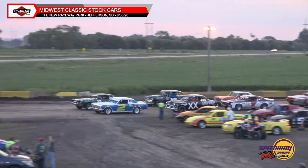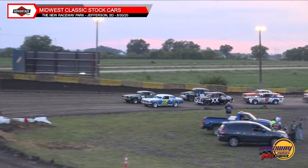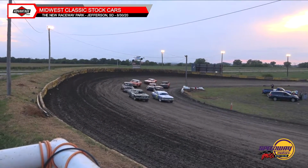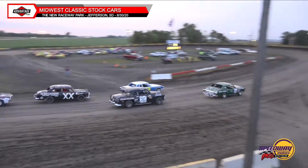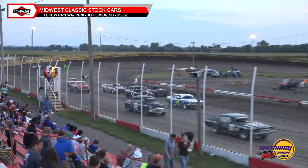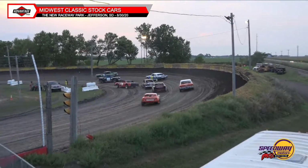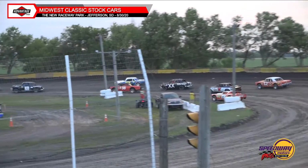All right, so 8 cars, 12 laps the distance. Our first feature event of the evening. We have Ford versus Chevy on the front row, and we are green. And it's going to be Pete Rasmussen in that 71 Chevelle. He is going to take the early advantage.